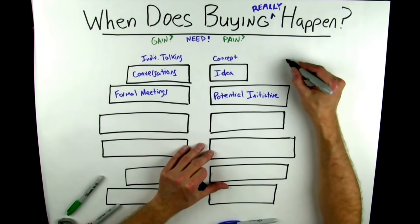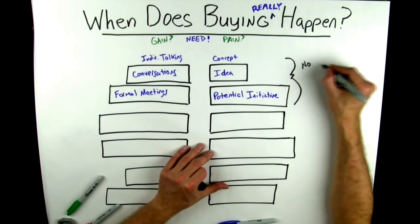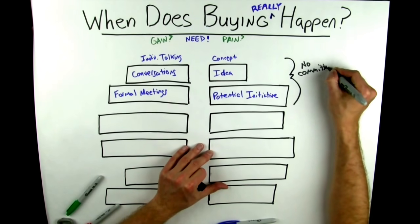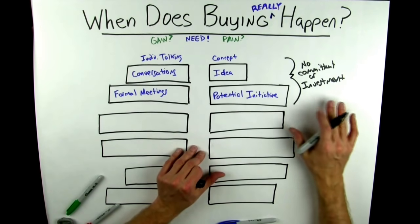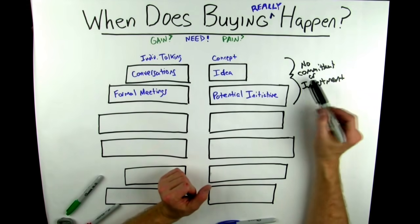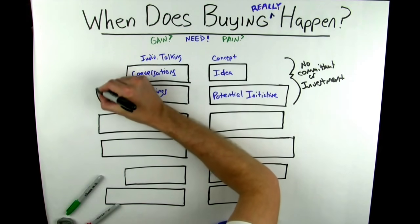One of the things I'm going to point out, and I'll be doing some annotation throughout here, is that when I get to these three levels, they have not committed or invested any real time, right? They haven't done anything. They haven't spent any real energy on the project. That's very important because a lot of times you're dealing with concepts, ideas, potential initiatives. There's no commitment or investment from the prospect yet, but what they want you to do is come out and do a presentation and a proposal and start doing all this work. And I'm not a big fan of that.